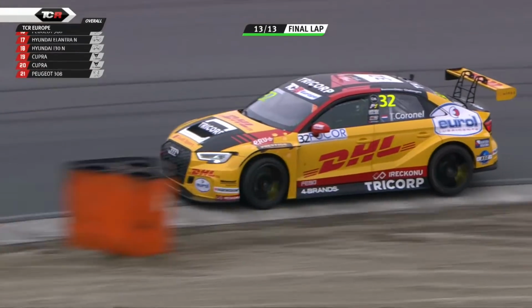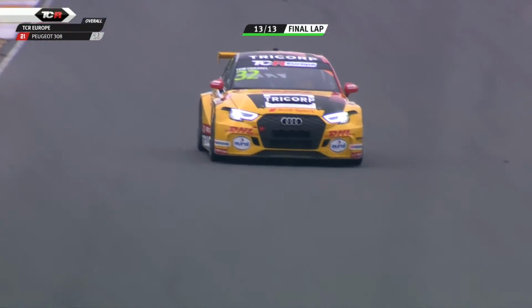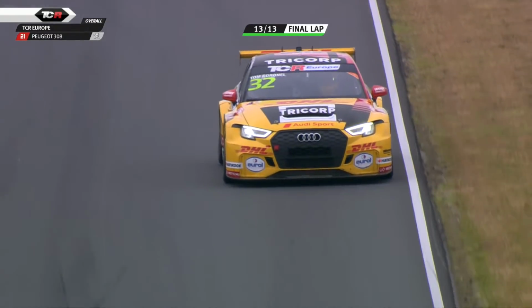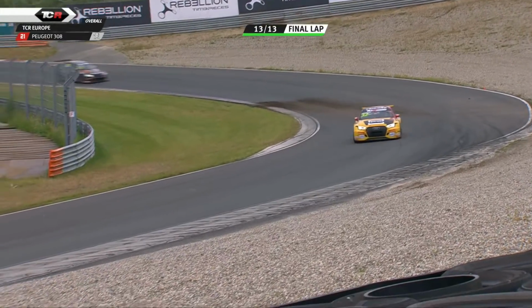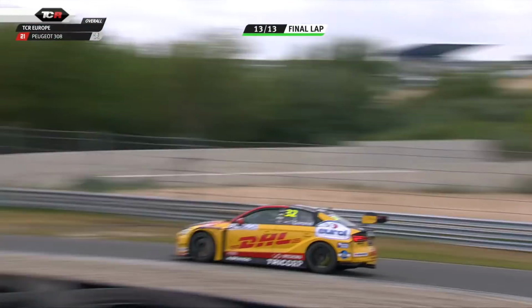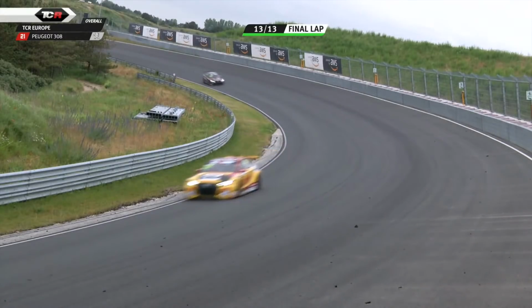Right then, Coronel with just a couple of corners to go, including that infamous Arie Luijendijk-bocht, the massively banked last turn that's going to be so spectacular when Formula One come here in September. It's getting very, very dirty, isn't it, that apex? Typical touring cars, making a mess of the track.